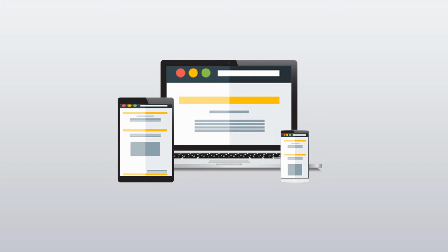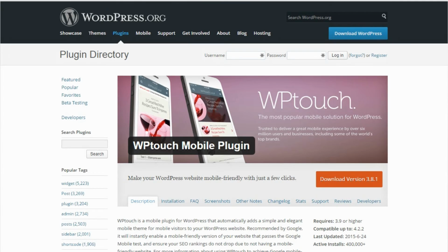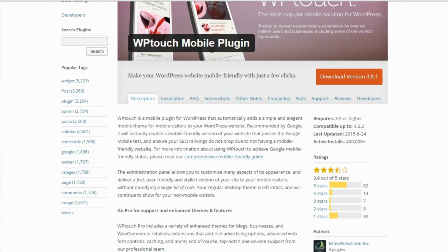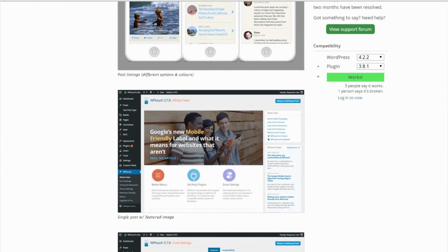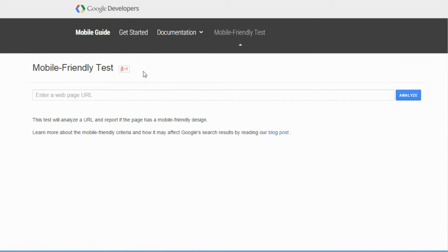If you saw a large dip in your organic traffic at this time, then it was probably because your site wasn't mobile responsive. If you're running WordPress and your current theme is not responsive, you can install a free plugin called WP Touch, which will make use of a different mobile optimized theme when your site is used on mobile devices. To test whether your site is mobile responsive in the eyes of Google, search for the Google Mobile Friendly Test tool.